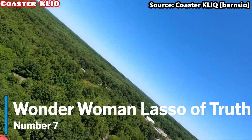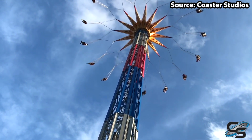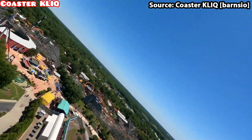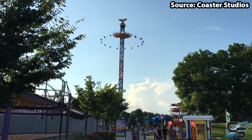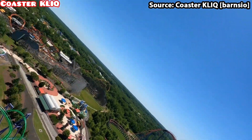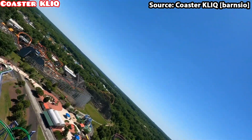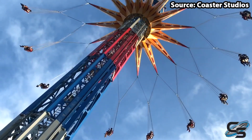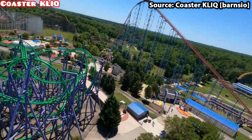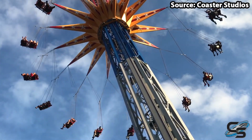The only thing is, however, this is not your normal swing ride. Instead of just rising a little into the air before swinging around, on Wonder Woman's Lasso of Truth, you and up to one other thrill seeker will be lifted a whopping 24 stories before being swung around in circles at 40 miles per hour, providing both an unbelievable view across the park, as well as an experience that will never, ever be forgotten.